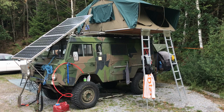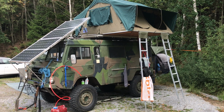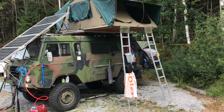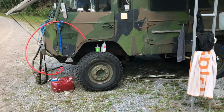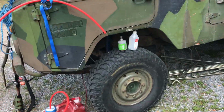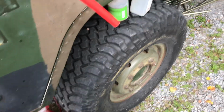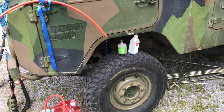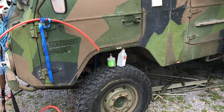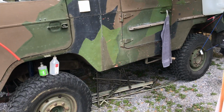So this is 400 watts solar, and it's been working great so far. I have a real simple place to wash your hands, and it's a pedal. When you push, you get some water, and you have soap close by. It's good when the kids need to wash up, or one of the dogs as well.